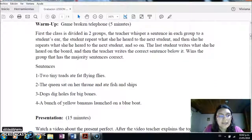I have the sentences here. Two tiny toes, eight fat flying flies. The queen sat on her throne and ate fish and chips. Dogs dig holes for big bones, and a bunch of yellow bananas launched on a blue boat.